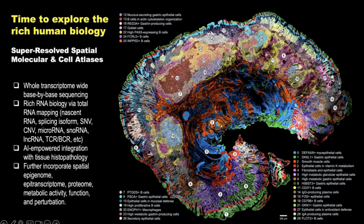And also use AI machine learning to further integrate the tissue histology image. You get a truly single cell you can visualize, and every cell you see here, you can ask a question about anything related to RNA, related to epigenome. You are not limited to gene expression. So extremely rich biology now you can explore in ourselves, our human beings.